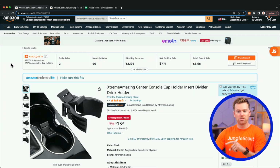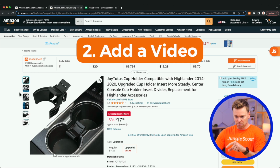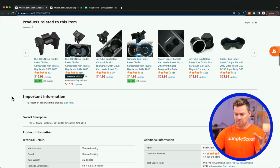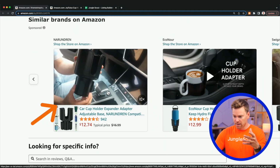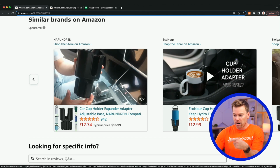So the second thing I would do now is add a video. There's not currently a video on this listing, or actually even the competitor's listing, so that would give us a competitive advantage there. For inspiration on what to do for a video, this doesn't have to be crazy. In fact, usually when you scroll down the page, you'll see, yeah, here we go, some videos that are very similar. This is a different product, of course, but as you can see, I can just go out to my car and make essentially a TikTok video showing the product in use.